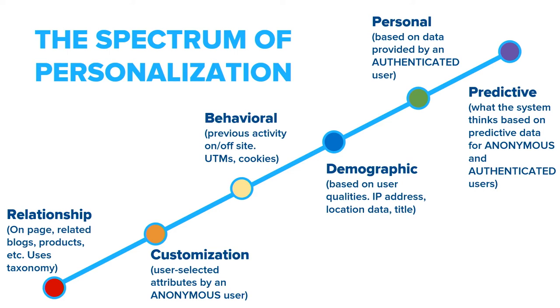So we're going to start with the personalization spectrum, because personalization can take place in minimal forms, in very simplified ways, and in very robust ways within your organization. All of these ways of personalization use dynamic content, which means that the content on your website will be replaced by this personalization mechanic. So that might mean that the user is actually given different images and different content. In the bottom left, you'll see relationship-driven personalization. Drupal does this really great through taxonomy. So if you're looking at a blog article and you have a related article, or a product and you might like these other products, it's based on what you're looking at on the page, and you're getting dynamic content based on that view.